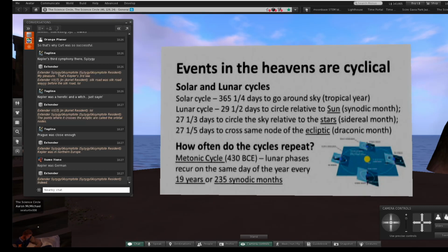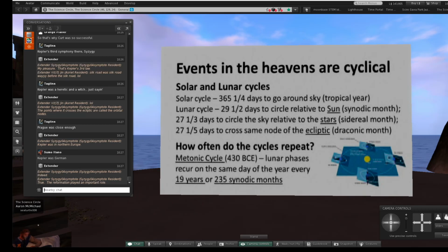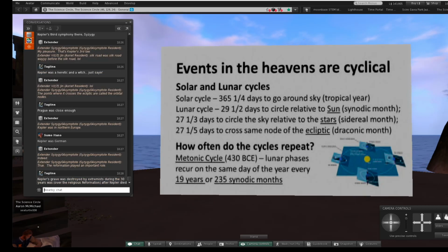Okay. So anyway, one of the other things they noticed was that there were cycles. In other words, we know about the solar cycle, 365 and change. That goes around, and that's a tropical year, which everybody who lives more than a year discovers, and it is helpful, in other words, the idea about the year, the calendar year, and affecting plants, unless you happen to live on the equator where there's not much difference, is important. The solar cycle.